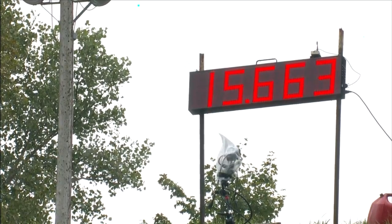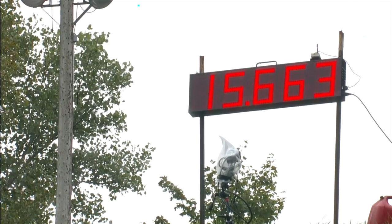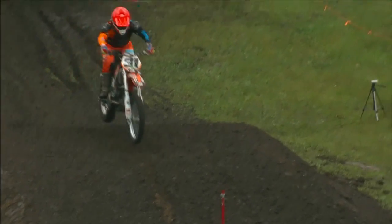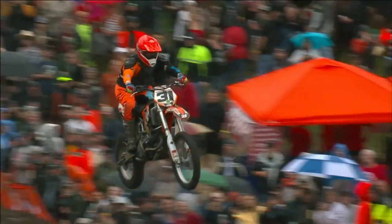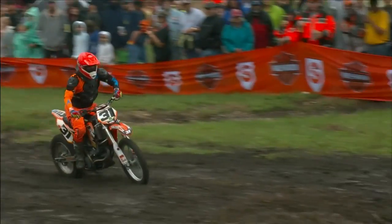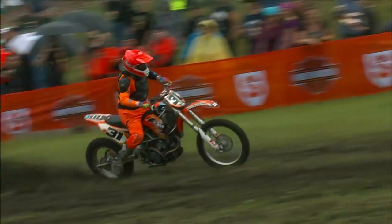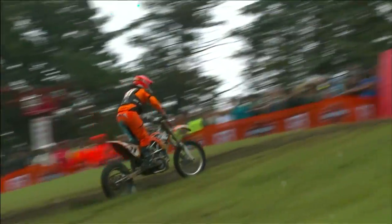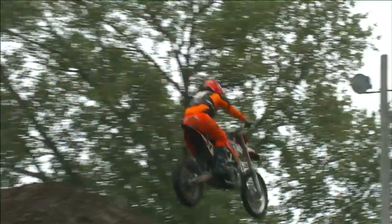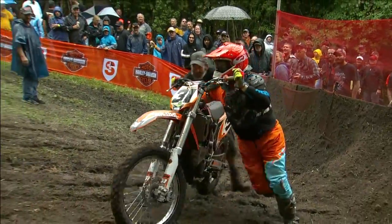15.663 for Joel. One of the faster times we've seen. We'll see if he can stay on the podium with that on the backside. Come on, Joel. We've got a Joel fan out there riding that 31 plate. You saw that bike often lift, just inching that front wheel off the ground with how much power it had.